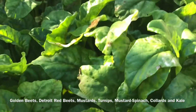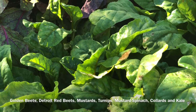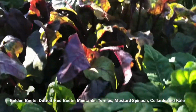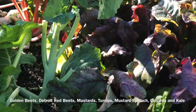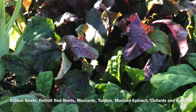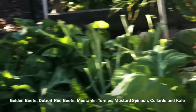Again, because I worked very hard shading them in 100-degree temperatures at the end of the summer, early fall. And then right here you see, let me move down so you can see how tall that is. Those are the Detroit red beets. So they're doing good. Everything is doing good. Now, I took the insect netting off prior to harvesting my greens.